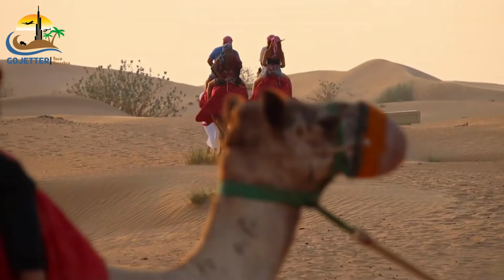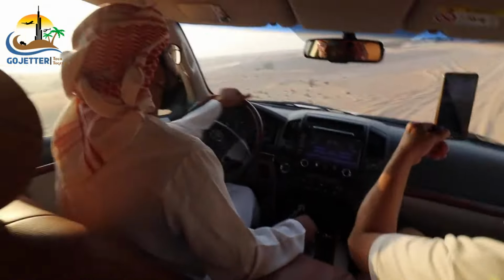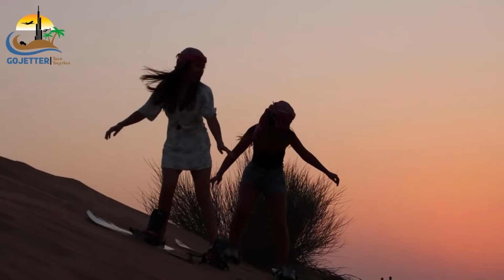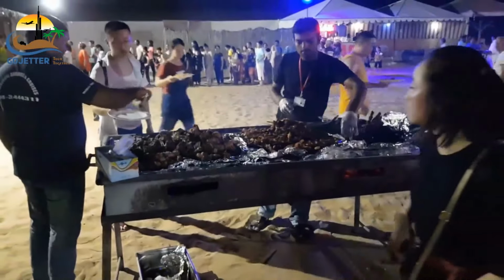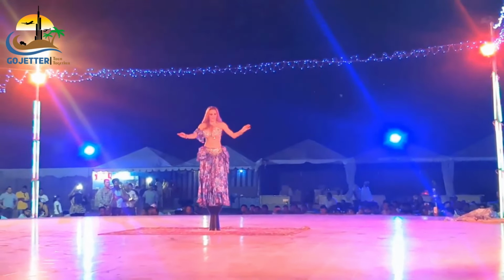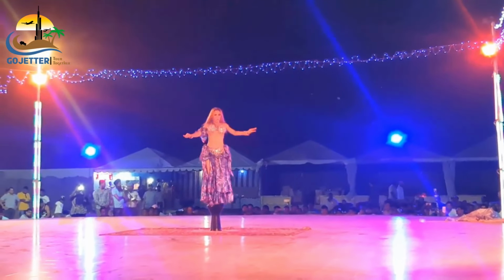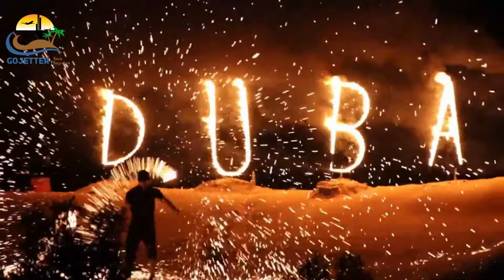Desert Safari Adventure. Get picked up for a thrilling desert journey. Experience dune bashing across golden sand dunes. Try camel rides, sandboarding, and get henna tattoos. Relax at a traditional desert camp. Enjoy a delicious BBQ buffet dinner under the stars. Watch live cultural shows. Tanura spinning dance, belly dancing performance, mesmerizing fire show. Return to your hotel for overnight stay.